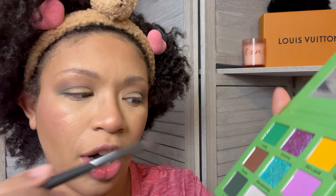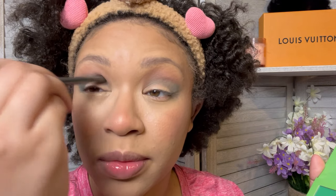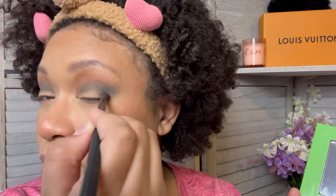So far, I don't really like how the mattes are playing out. It's not quite my favorite. Next, we're going to try to deepen this up a little bit with this darker green shade. And I'm just gonna tap it in there once. And then instead of doing the other side, I'm just gonna go ahead and blend it right away. Taking my fluffy brush, I'm gonna just diffuse this out yet again.